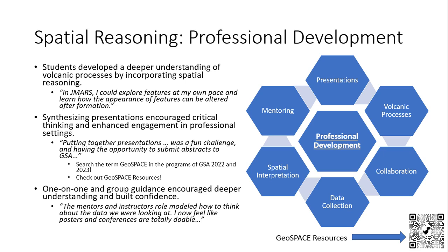Synthesizing presentations for our mission control and astronaut groups was also critical to enhancing their engagement within these spatial reasoning processes. Putting together presentations was a fun challenge, and having the opportunity to submit abstracts to GSA, for example. Feel free to find us. There are lots of abstracts that were submitted in 2022 and 2023, and for a more robust options list, feel free to scan the QR code at the bottom to go to the GeoSPACE resource section that has lots of different things that are outcomes from students.